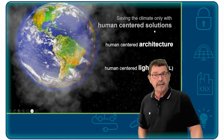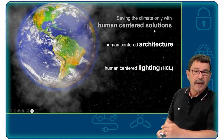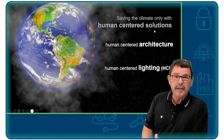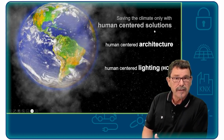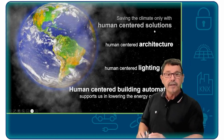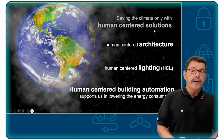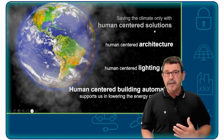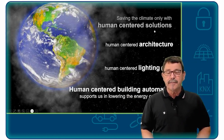The other part is finally human-centered lighting. What does it mean? It means finally the right light at the right moment and human orientated. And finally, to bring all this into harmony, we need a human-centered building automation, which is, from our perspective, KNX.